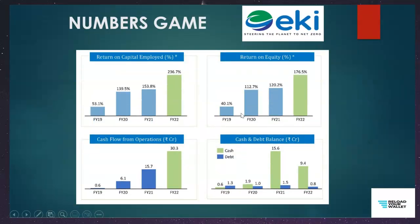Moving forward, if you see the numbers, the ROC before listing was 53%, then it became 139%, then 153%, and last year, for the full year, it was 236.7%.